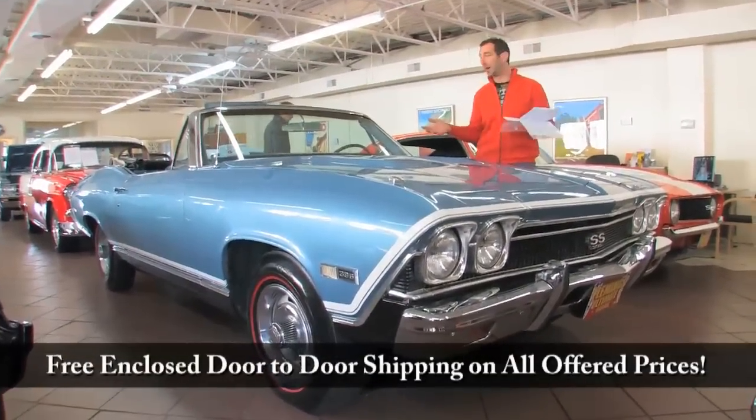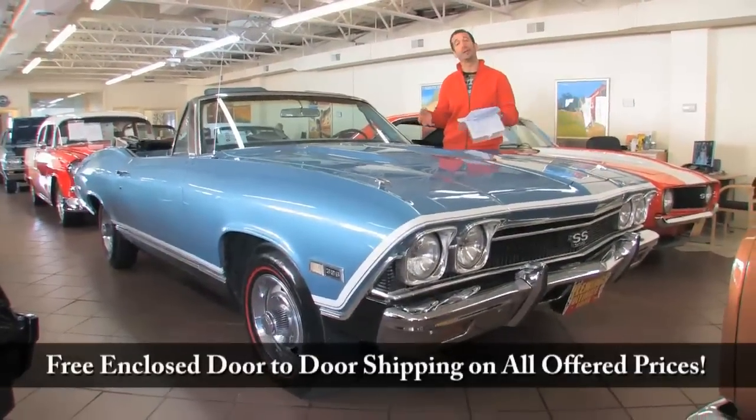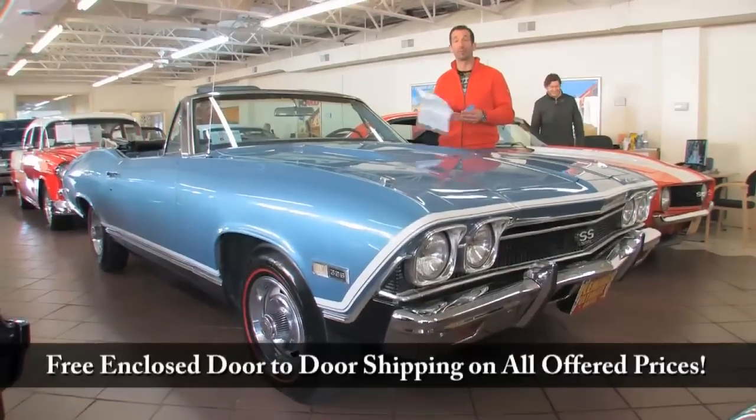And how cool is it if you could buy a car and whatever this car costs today be worth the same next year, the year after, and if you're lucky, even goes up in value, and you got to drive it. That's pretty cool.